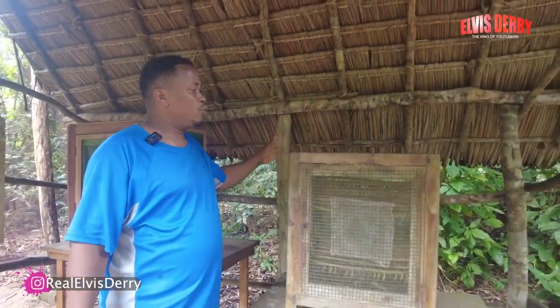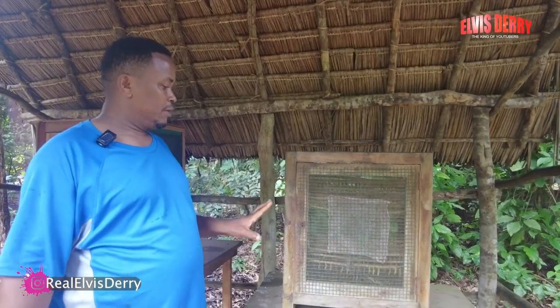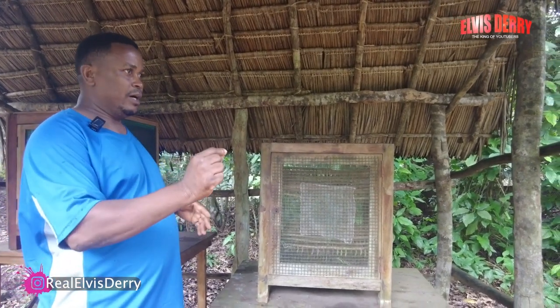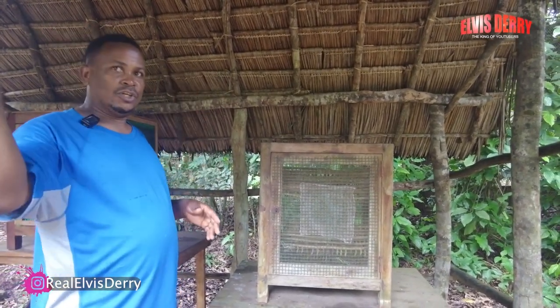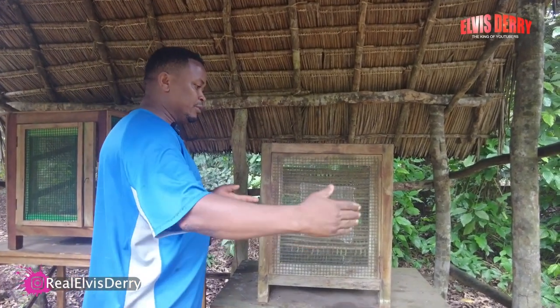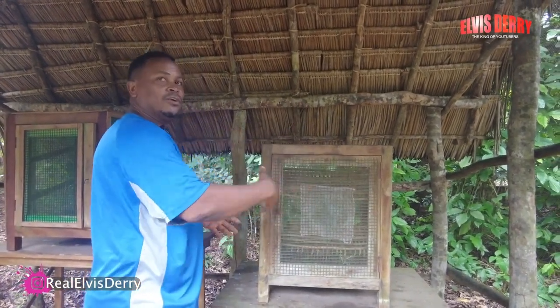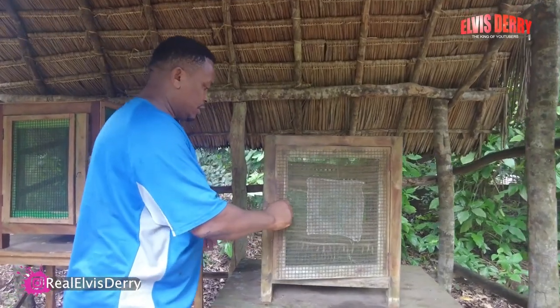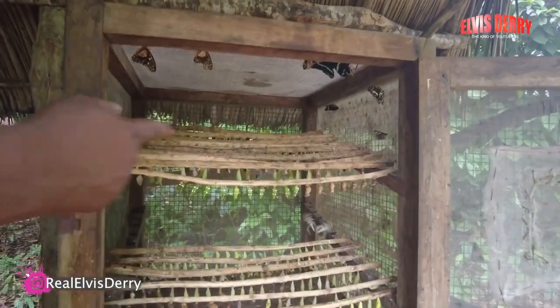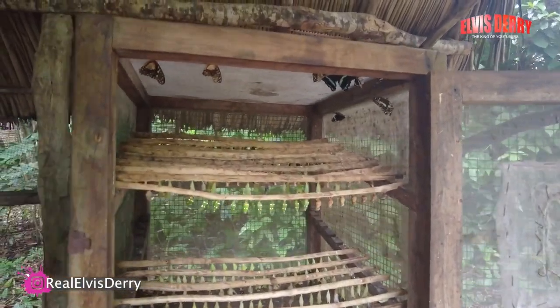This is the incubator. We put our chrysalis or cocoons from the people. When the people bring them to the center, we attach them on a stick with glue, though naturally they attach by their own. Then we keep them in the incubator in order to hatch. Let's see how some of them are hatching, some not. They're different species, you see.